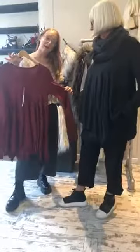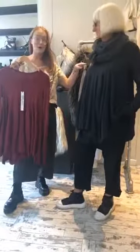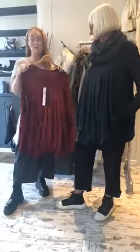This is the other colourway in the top Jill's wearing. So this is your carmine, obviously, and this is the carbon. So whichever palette you're going for this time, you've got options.